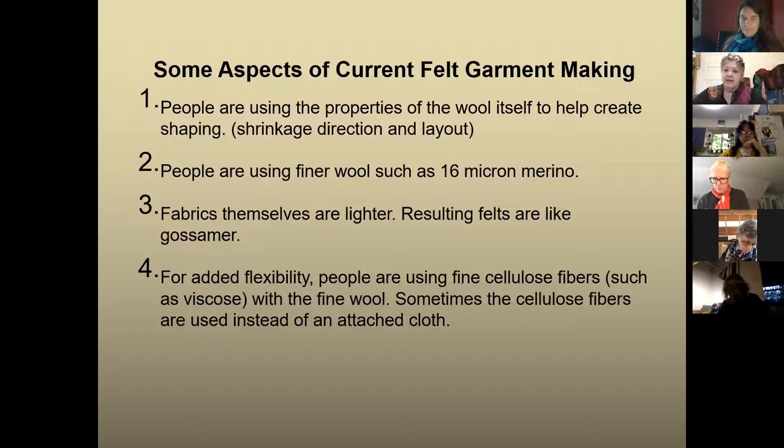Then the fabrics themselves are much lighter. So the resulting felts are almost gossamer fine. They're just amazingly fine. And then people are also adding fine cellulose fiber, such as viscose, with the wool. And they're sometimes even using the cellulose fibers instead of an attached cloth. And in that way, they're getting amazing flexibility.